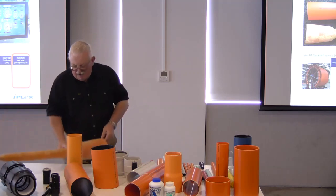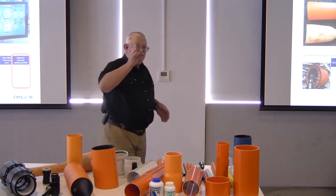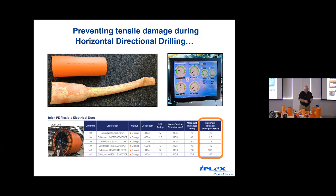That type of thing can be completely prevented if the drill has adequate control of the tensile load being applied to the pipe. And so that is why in that catalogue, and I've noted it up on screen, alongside each pipe we've actually nominated the maximum allowable tensile load which you can apply to polyethylene duct in any one of the sizes. So that's just a maximum number in kilonewtons, and that's based on the hydrostatic design stress of the material, to make sure that we are a long way below the point at which we go beyond elastic deformation and into permanent deformation in the material.